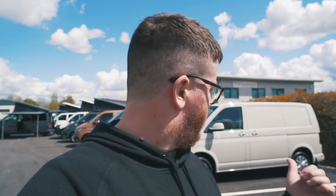As well as the camper vans that we've had a look around, you can see here there's actually four Transporters that are sat waiting to be turned into camper vans. So yeah, I don't think they can build them quick enough. Camper vans at the minute are in high demand, so it's great to see they've got some stock ready to go.